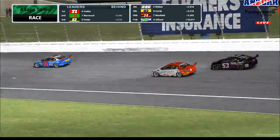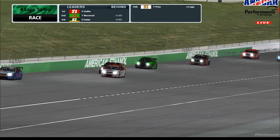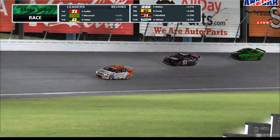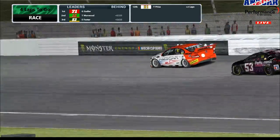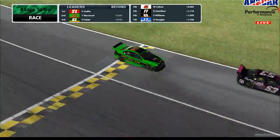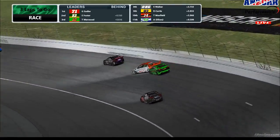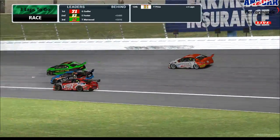And again, Foster to the high line, trying to make something work here. He's right up on the rear wing of Marwood. So Marwood gets a little bit loose out of 2. Callow's closing up on the back of Foster now, and looks like Foster's got a great run, and he's taking Callow right there with him out of turn 4 across the triangle as we work lap 8 now. And oh no, Callow's got into the back of Marwood. Looks like it's taken them both out of the race lead.